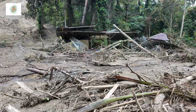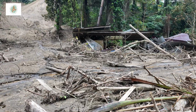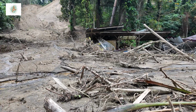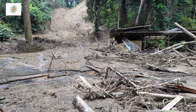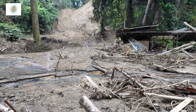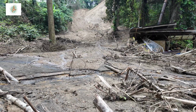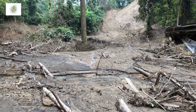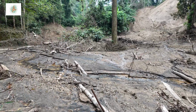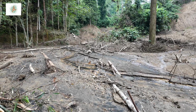I'm going to pan up from what used to be the compost and waste disposal processing facility to show you the scale of the landslide or hill removal. All that came down and just filled this valley, along with another 3 big landslides over in that direction and another massive one behind me.